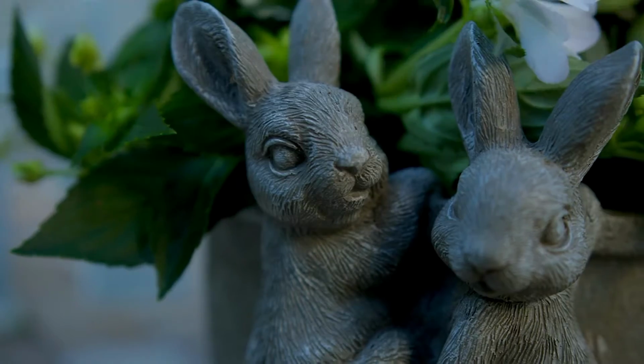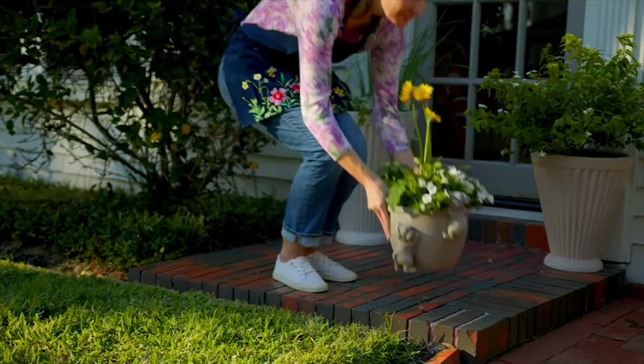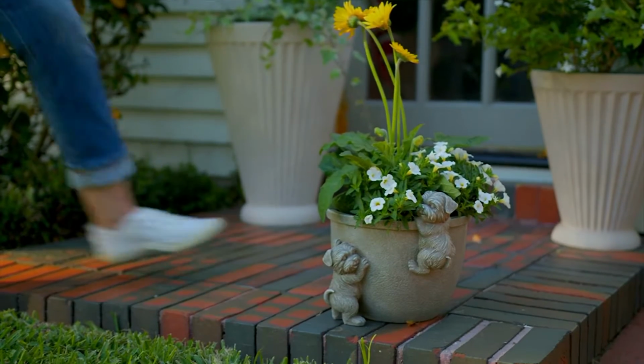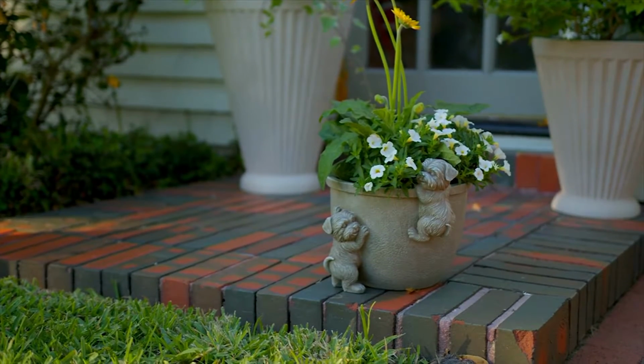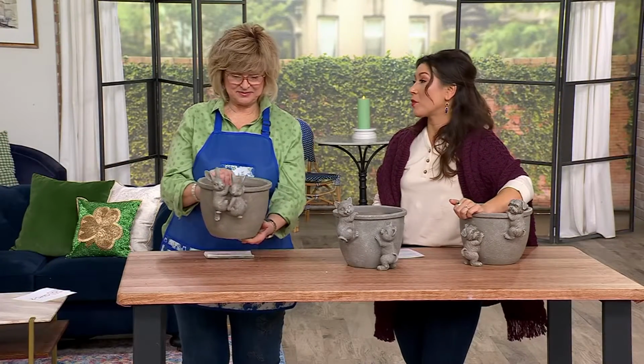Okay, so we're going to talk about our Animal Friends planter, whether you choose the rabbit, the dog, or the cat. You've got 3 great choices. Here on the screen, a comparable retail value is $51.99.